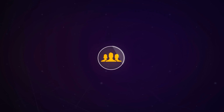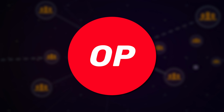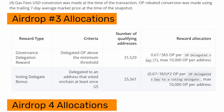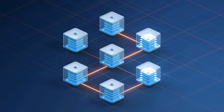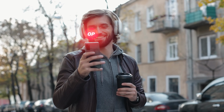Speaking of airdrops, Optimism's commitment to community involvement is evident in its OP token distribution strategy. Through a series of airdrops, the project has rewarded early adopters, active users, and those who have contributed to the growth of the ecosystem. These airdrops have not only helped to decentralize token ownership, but also fostered a sense of community and belonging among Optimism users.